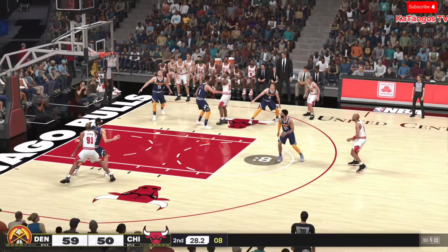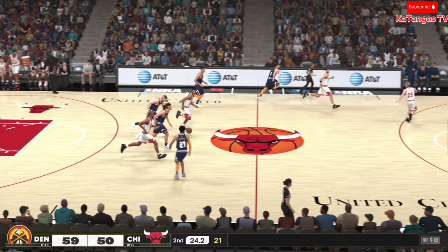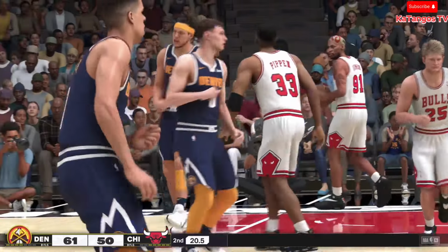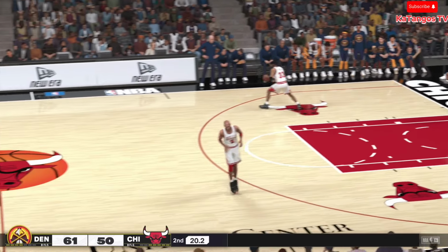Pippen against Porter. Pippen can't hit. He is single-handedly dropping the temperature in here with that cold streak. Yeah, right now, he's just in his own head. Not much you can do to try and push through it.